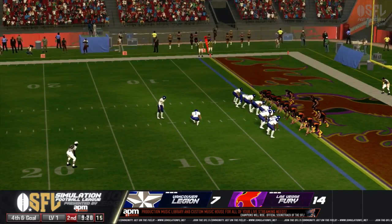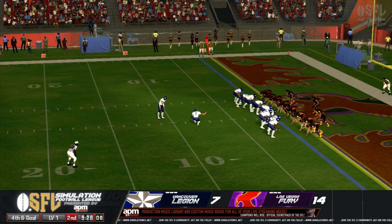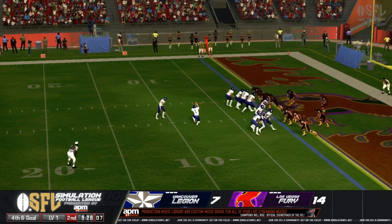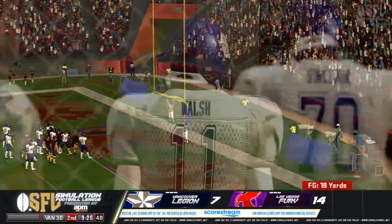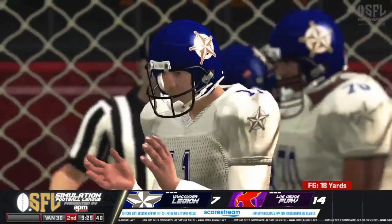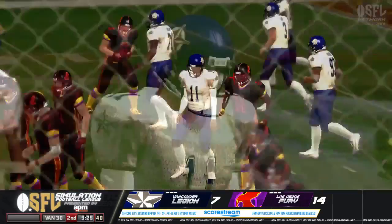Vancouver going to play it safe here. They send out kicker Eric Walsh. It's going to be about a 17-yard field goal. Snap is a little high, but it's held down, and the kick is up and good. And that is officially an 18-yard field goal for Walsh. And on that note, let's take another quick commercial break.